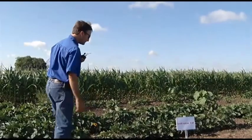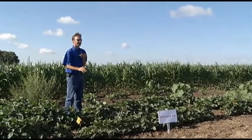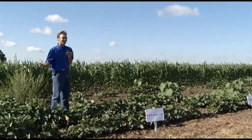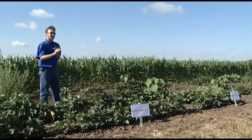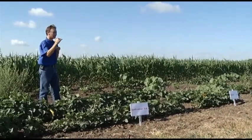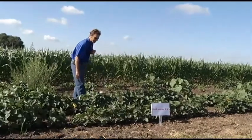2,4-D amine. So if I'm doing burn down, do I want to use amine or ester in my burn down? Ester. Why is that? Amine hangs around a little longer. Also, one's an oil and one's a salt, and the ester is an oil. And what do oils do? They're going to stay on the soil surface a little bit better, and so they're not going to get into that seed. They're not going to contact that seed.